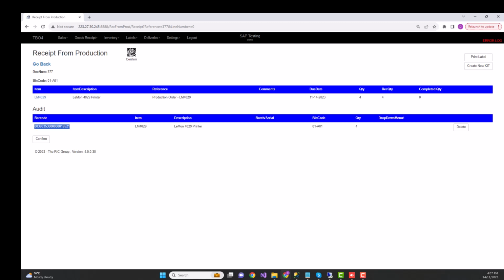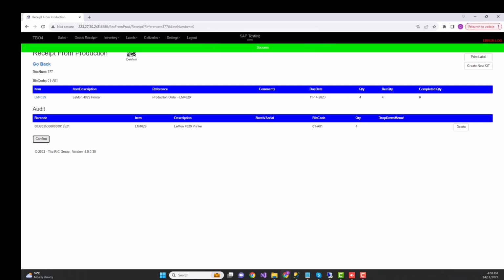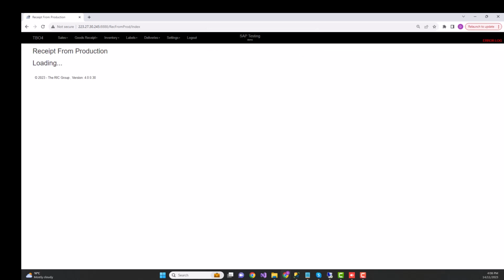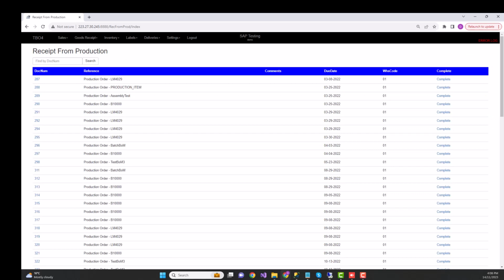So at the end, if you are happy, you can scan multiple SSCCs belonging to multiple products, and the system will record as much as you scan with the quantities and the items that are associated with that SSCC. And if you're happy, you can confirm the process. What it does is confirm the transaction from TB04, and in a few seconds it goes and updates the ERP and creates the issue for production and the receipt from production as well.